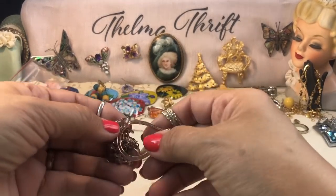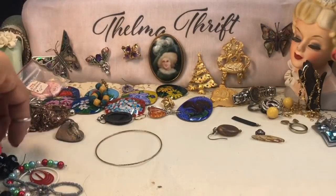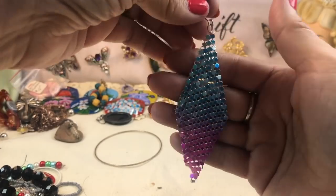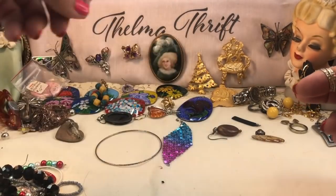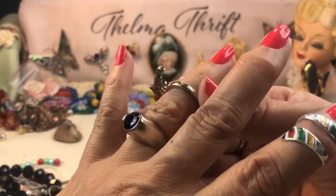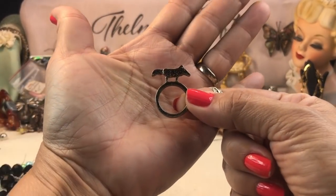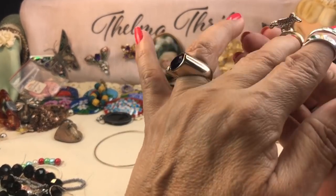More broken pieces. These earrings got matched. Good. Did get some matches. I really like this earring. Mesh. Nice color. I don't know if we'll find the match, though. These got matched up. Here's another crazy ring. These have to be something. What is this? A bird? A fox? It's a fox. It's got to be some kind of crazy ring.